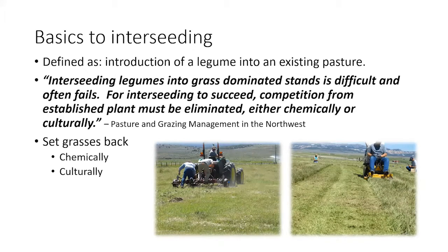In preparation for this presentation, I read a quote and I thought, wow, that is exactly the experience that I've had and seen the last several years I've worked with pastures. I hate it when people read, but this is a good point, and I'd just like to read that quote. It says, interseeding legumes into a grass-dominated stand is difficult and often fails. For interseeding to succeed, competition from established plants must be eliminated, either chemically or culturally.